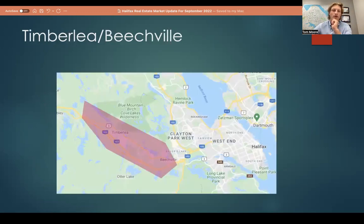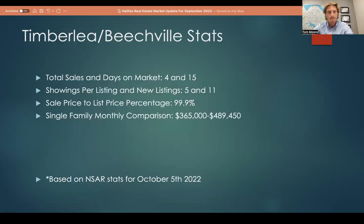Timberlea and Beechville, a couple little new build neighborhoods going on here now too. But again, close to the city, nice little golf course community in there. Brunello Estates, they're continuing to build. There's a ton of stuff going on out there.